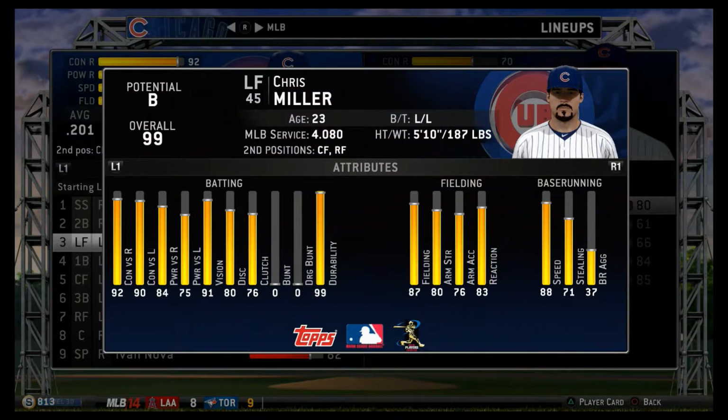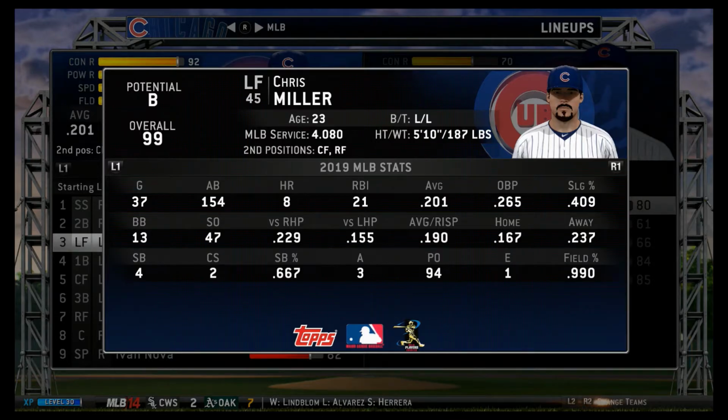Field, Gomez at the wall. Gomez leaps and he makes the catch. A game saver.